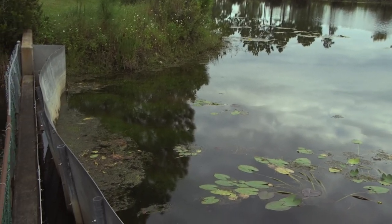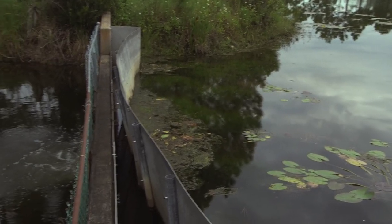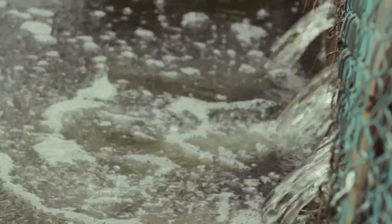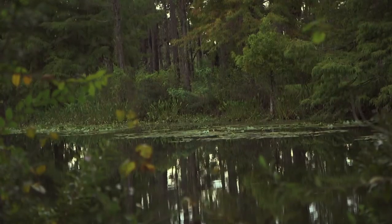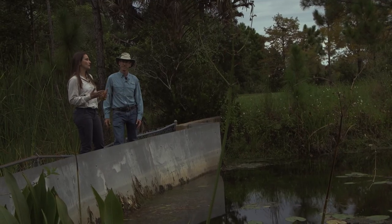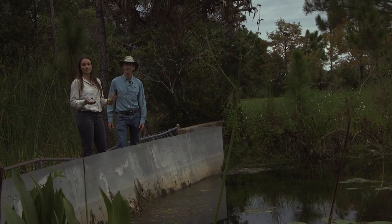So it enters on one end and it slowly is able to seep from one end of the pond to the other, and with that slow movement through the pond, it's able to flow out of the pond, having had a lot of those pollutants and nutrients taken up by plants, and a lot of the sediment filters down to the bottom of the pond. So these ponds are a great green infrastructure tool for cleaning the water that runs off of our landscapes.